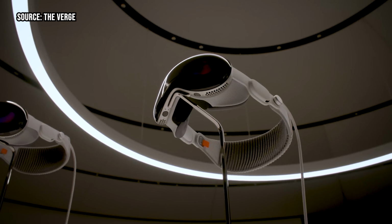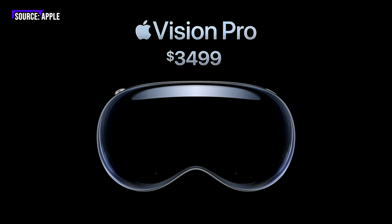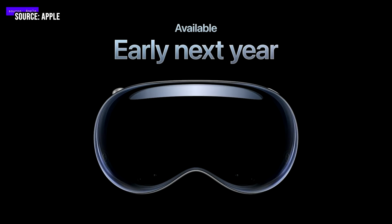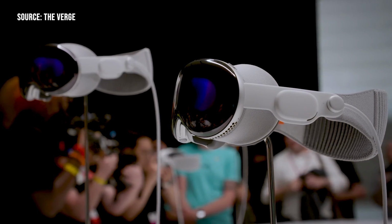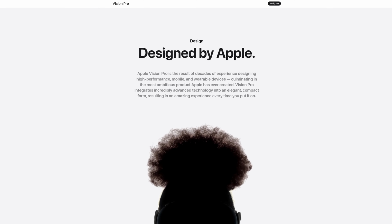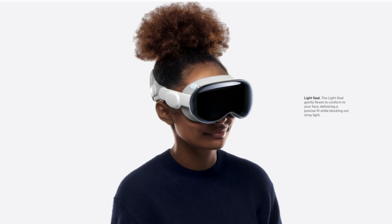because starting at $3,500 definitely takes this headset and pushes it into business, wealthy, early adopters. I would even say a lot of VR enthusiasts would cough and struggle to think about paying this much for a headset. Now, this headset is capable of virtual reality and augmented reality, making it technically a mixed reality headset.